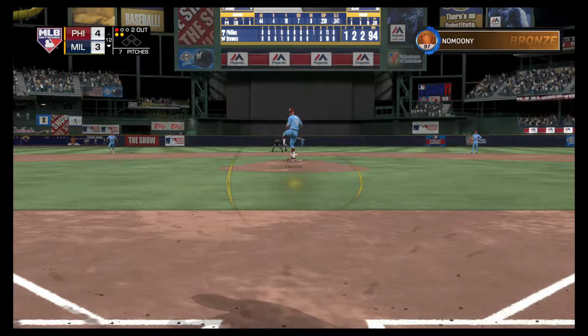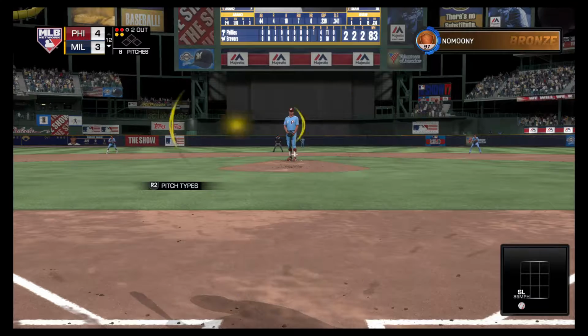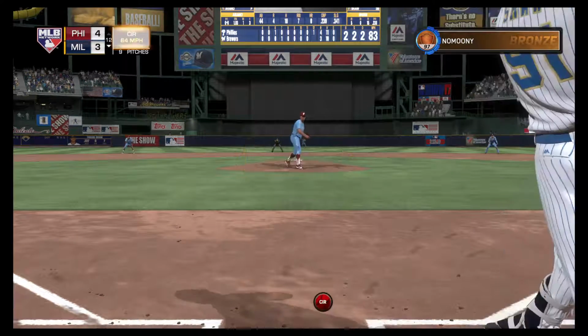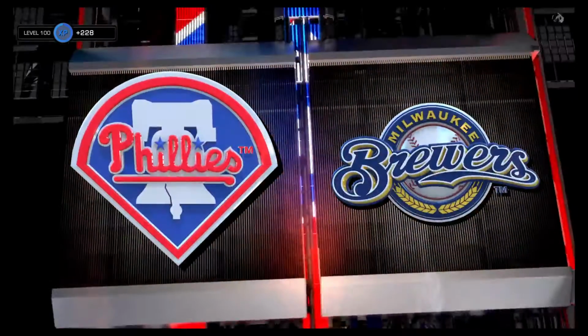You just have to sit on one or the other and hope he throws the one you're looking for. Has them down to their final strike. Here it comes. And it's 2-2 now with the bases empty and 2 gone here in the inning. Swing and a miss. He struck him out, and that'll do it here as the ball game is over.